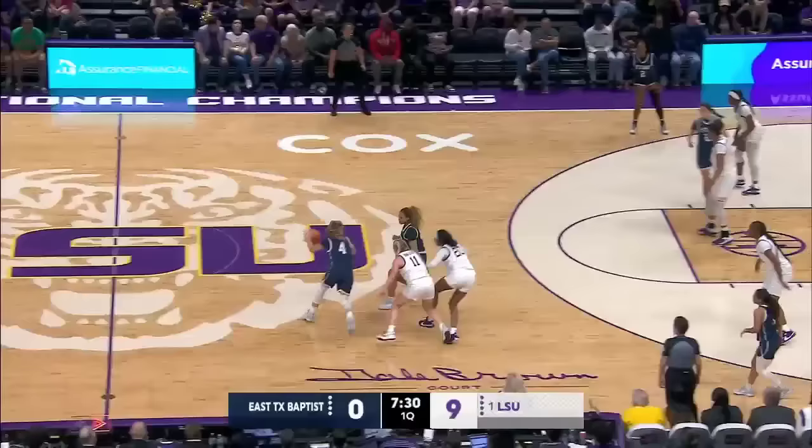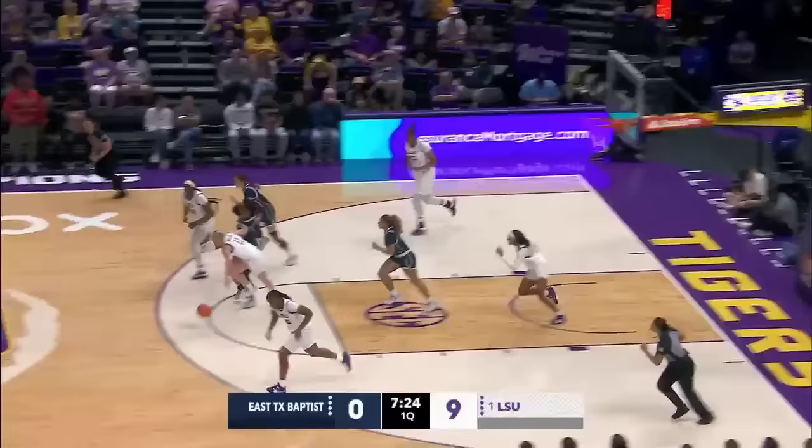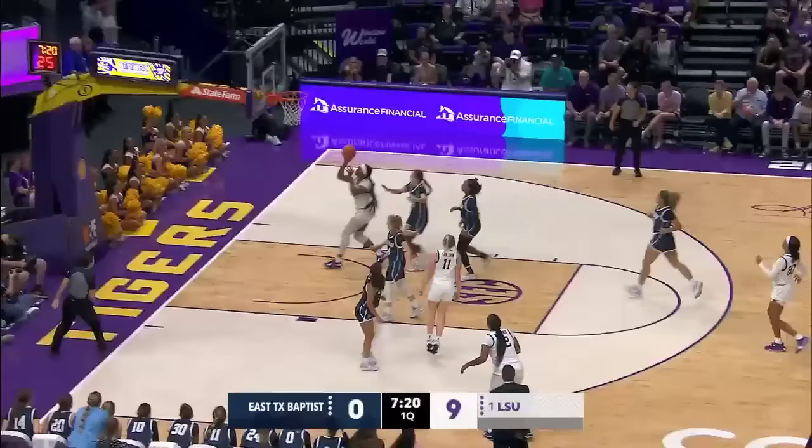Kent knocked it away up top, but it's taken by Galvin. Pass on the left baseline. No good. It's 9-0 LSU, by the way, as Del Rosario got the rebound. Van Lith down the lane. Nice dish to the cutter. Layup is good by Morrow.